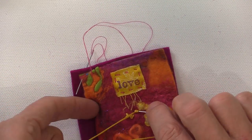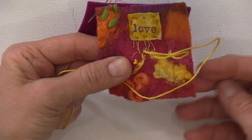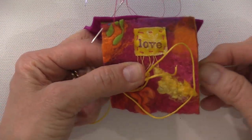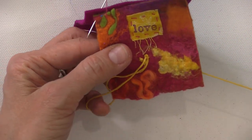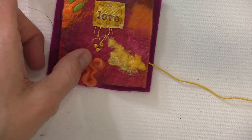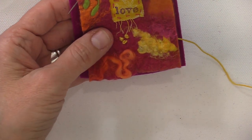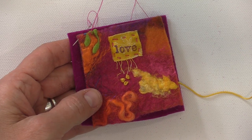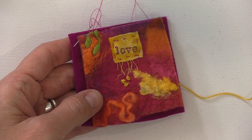Okay, one more. We'll put it in, and then we're just going to put this little piece aside and look at a few more things and see just some other examples of things to decorate. So I think this one will come out really fun, and it's going to be a cute little magnet work of art.